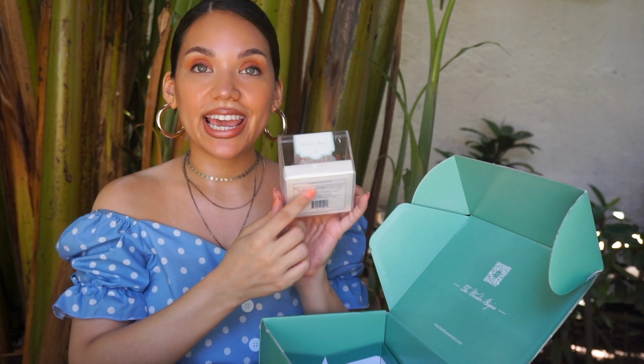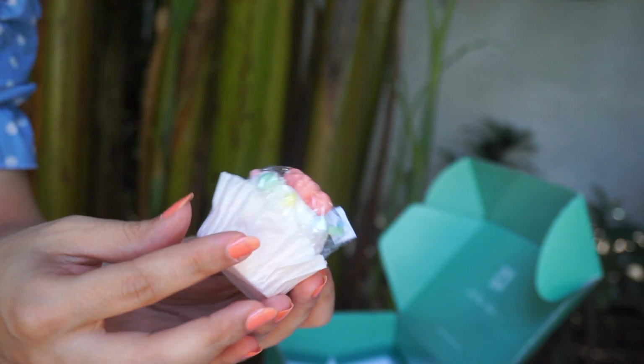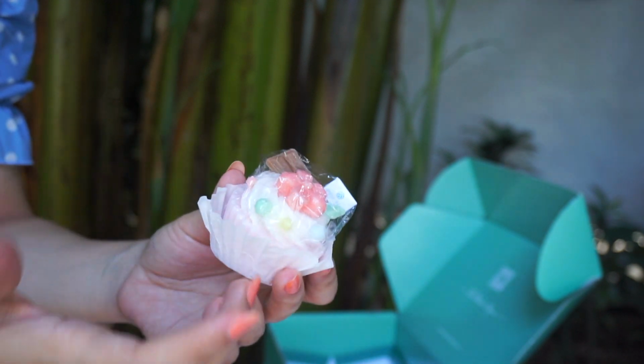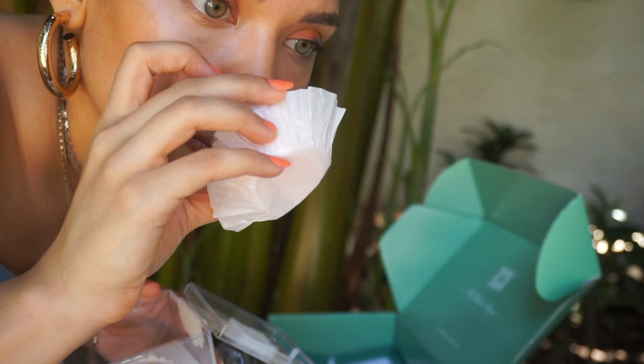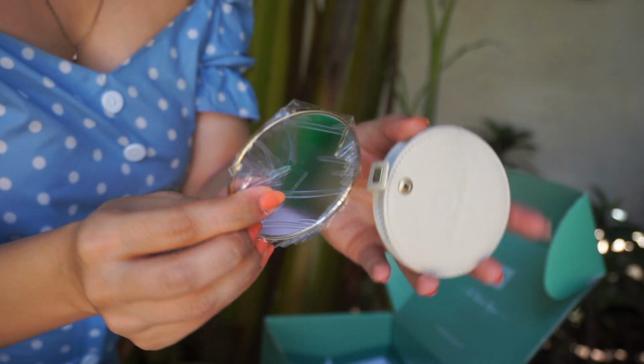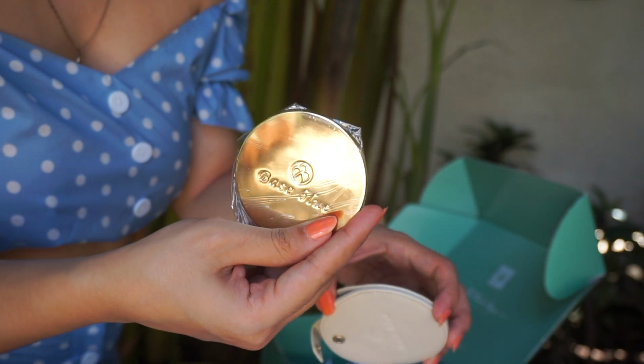They also sent a cupcake soap. Oh my gosh. This looks really nice. Oh my god, how cute is that? It comes in a little wrapper and there's chocolate. Oh my god, it looks like you can actually eat it. It smells so good. And then there's a mirror in there. Oh my goodness. So pretty.